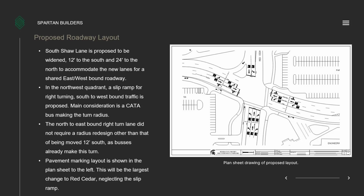A lot of parking lot 39, which is shown to the northeast, will have to be removed as we do not want to get too close to the engineering building, and it was chosen to go that 24 feet north instead of to the south.